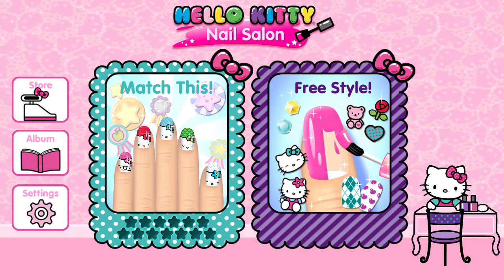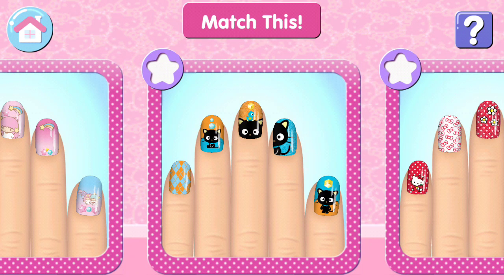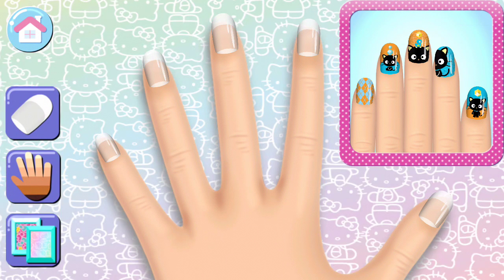Welcome to Hello Kitty Nail Salon. Are you ready for a challenge in Match This? Copy the specially designed manicure. Change the background style and choose the skin color for your hand.